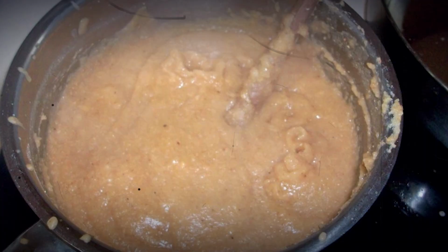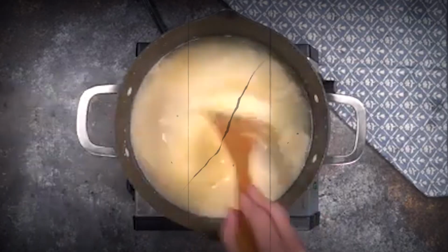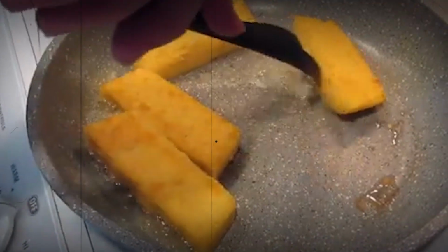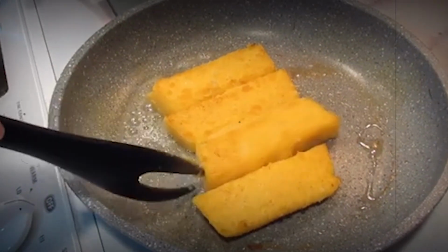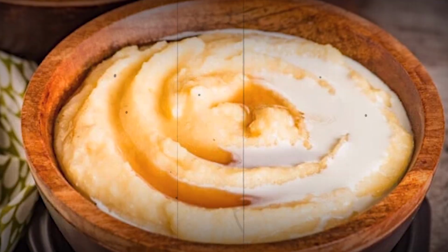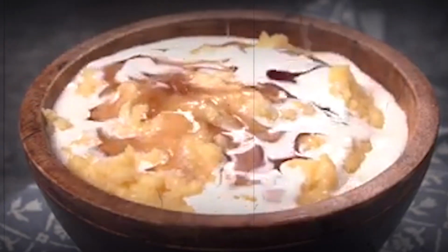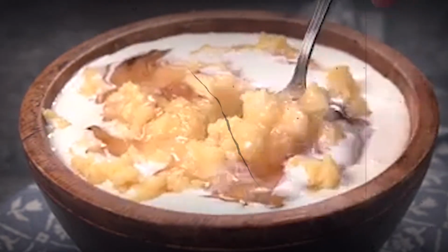Picture a bubbling pot on the stove where cornmeal is slowly whisked into boiling water or milk, thickening into a creamy porridge that once cooled could be sliced and fried golden brown. The crispy edges and soft centers of these fried slices were a delight, especially when drizzled with molasses, the dark, sweet syrup that added a deep caramel richness to the dish.